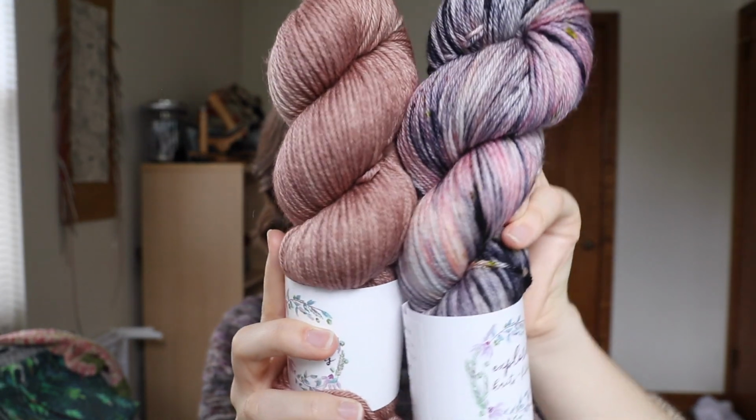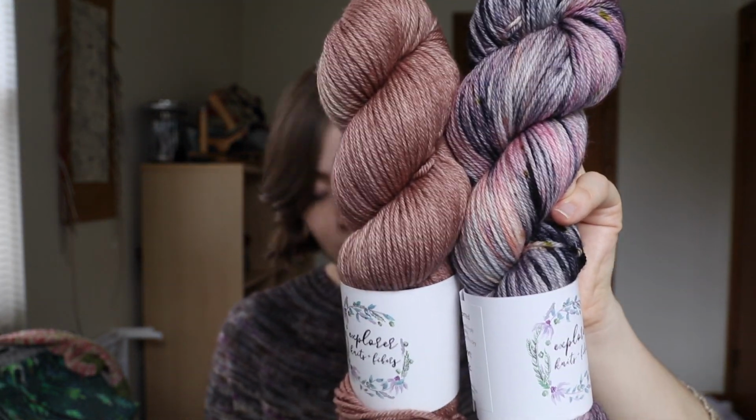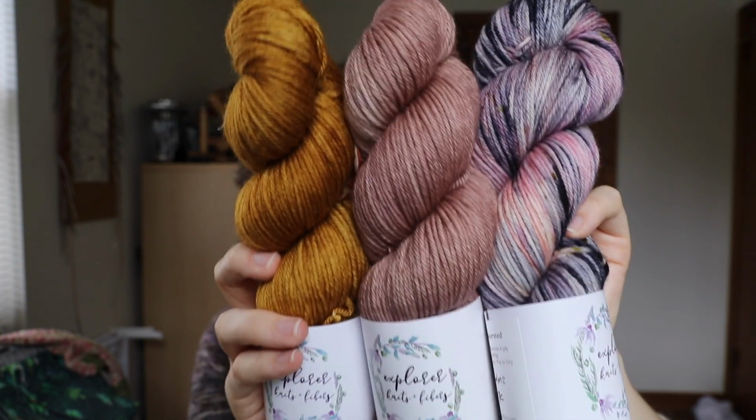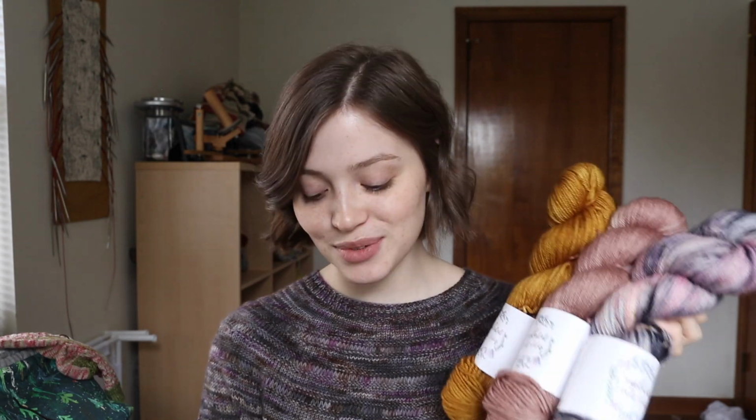And then I think I'm going to go into Rose Quartz next. And then I think the next one I'm going to do is Golden Snitch. Pretty sure that is what I'm going to do. So color 1, color 2, and color 3. And I'm very, very excited about this one. And I've got quite the stack, and I've already swatched.